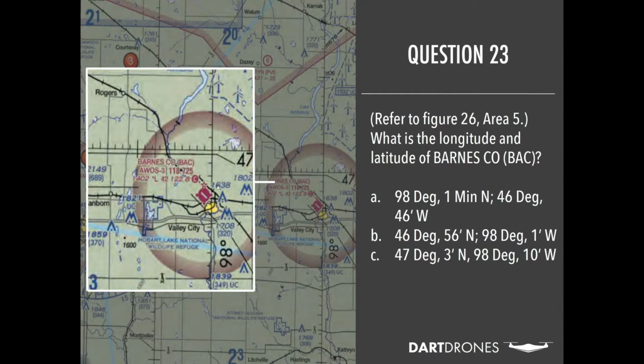So I'm going to say 1, 2, 3. Let's round it up to about 4 minutes that we'll take off. So 60 minus 4 gives us 56. So then the latitude coordinate will be 46 degrees, 56 minutes north. And then here's my 98-degree line of longitude. I'm going to go maybe 1 minute here to the west to get in line with Barnes County. So then longitude 98 degrees, 1 minute west. So our correct answer, if we look at our options, is going to be B.